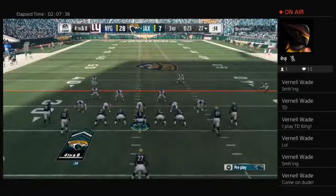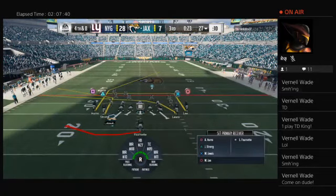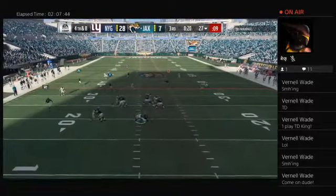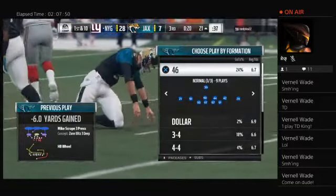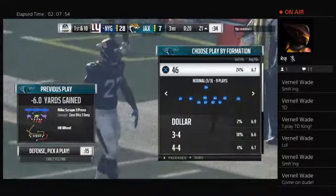Here we go now. Green, 39. Ace. Get the ball. They do go for it. It's Bortles. Rush coming, and he's taken down. So certainly an interesting call there to go for it. And the Giants are going to take over in great field position.